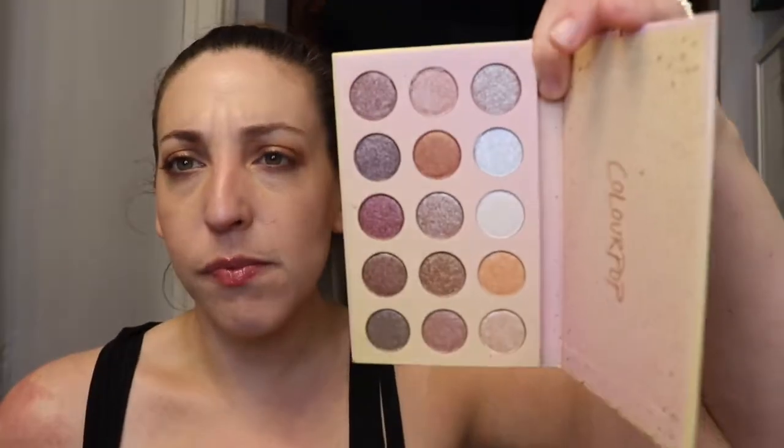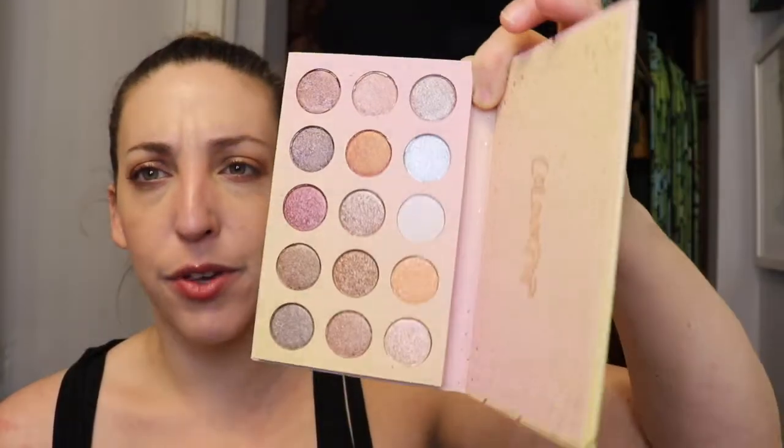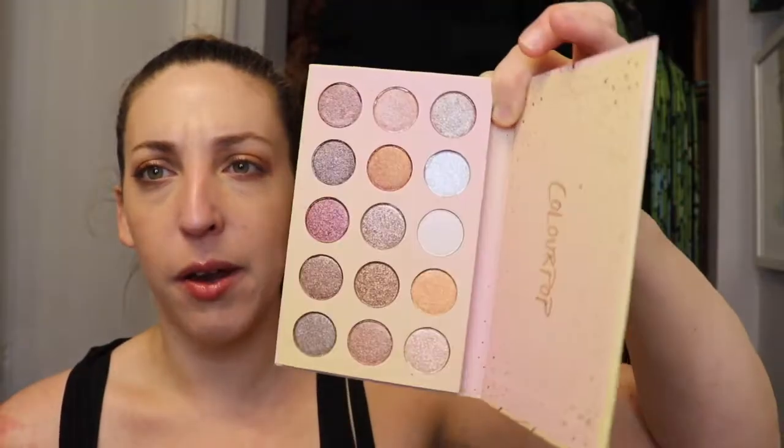This is the Golden State of Mind palette. I believe this is the one that was in Sephora. I got really bad reviews. Or was that something else? There's no plastic covering up these little shadows. Wow, that is all shimmery, glittery. It's like a few scoops away from being a glitter palette, huh?